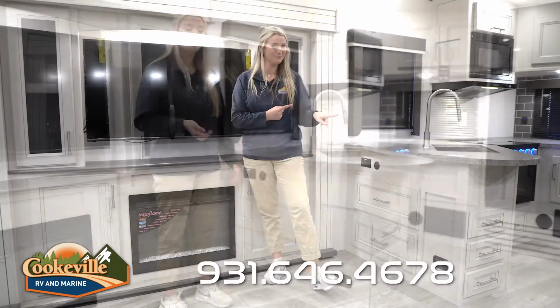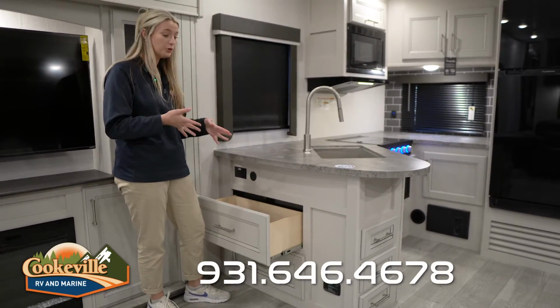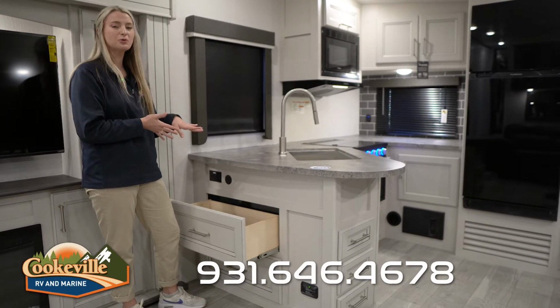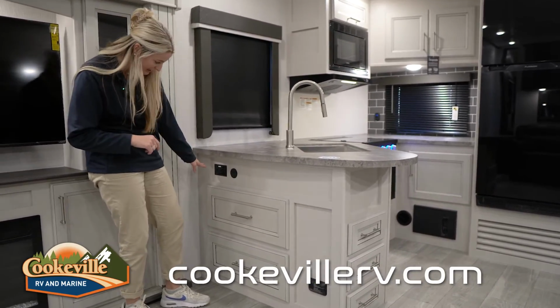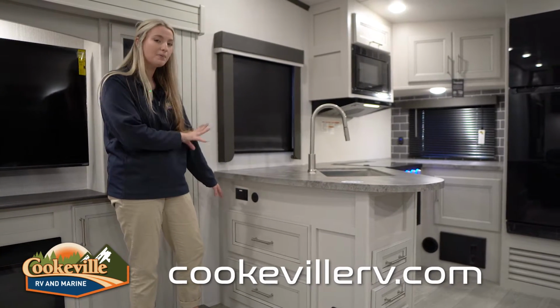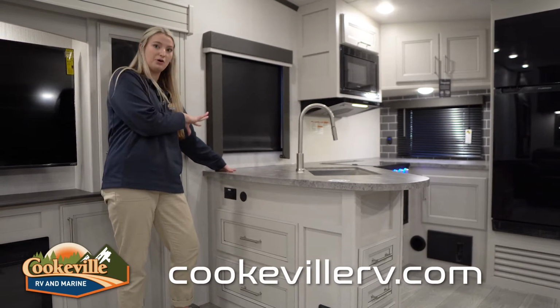Now, let's check out your kitchen. Over on this side of our kitchen, we do have 2 drawers. This is a perfect storage space if you do want to put some board games in there or other items, since we are close to our entertainment space. Or if you want to use that for some kitchen storage as well, it is pretty deep, so you can definitely put some pots and pans in there. We also do have an electrical outlet right here and a USB and USB-C port, so you can plug in your phones, other items, or if you want to have maybe a little coffee station right here, you can plug up your coffee machine and have it over on this side.